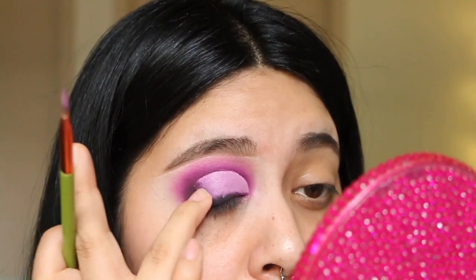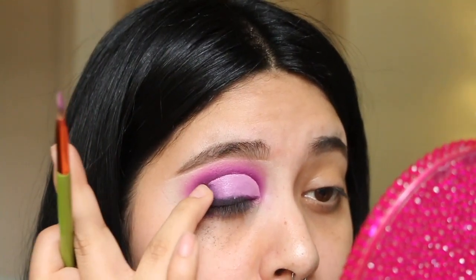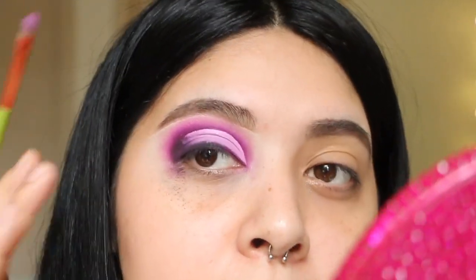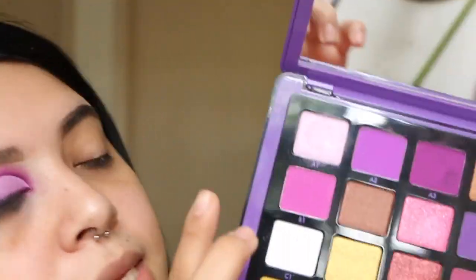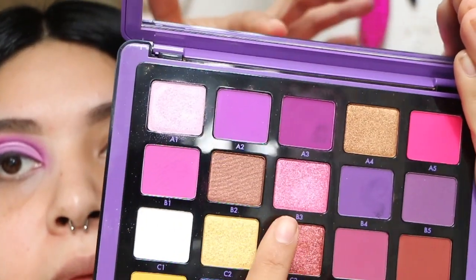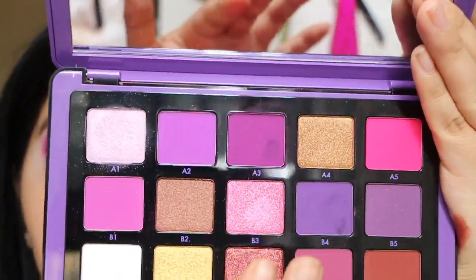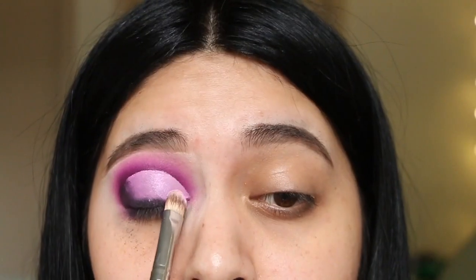Okay, so now that I cut that crease, I'm just tapping out that black eyeshadow into that eyeshadow primer, just to help it blend a little bit more seamlessly. So to set the lid, I'm going to use shades A1 and this one right here, which is B3. They're really pretty shimmer shades.